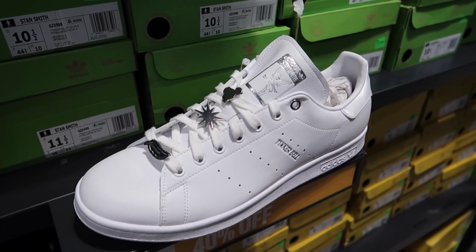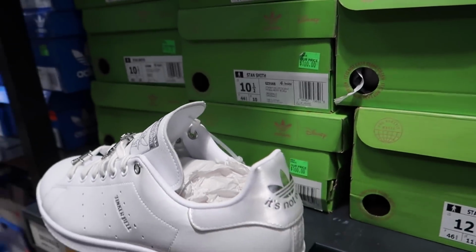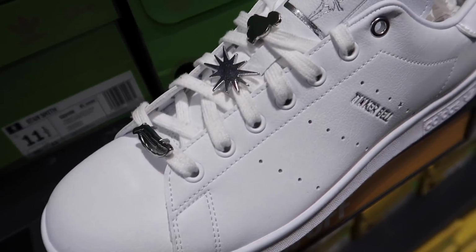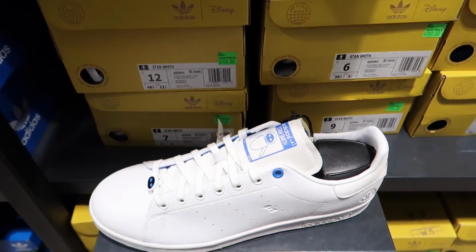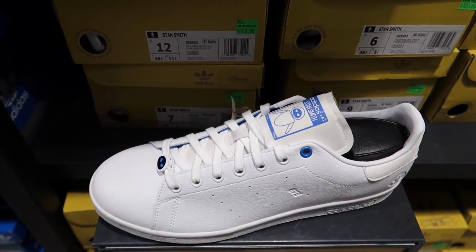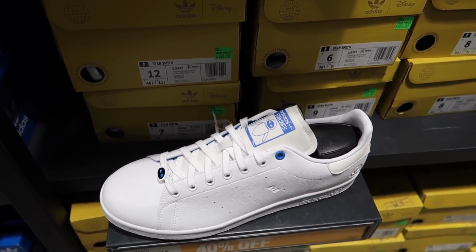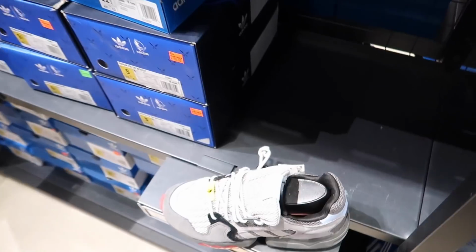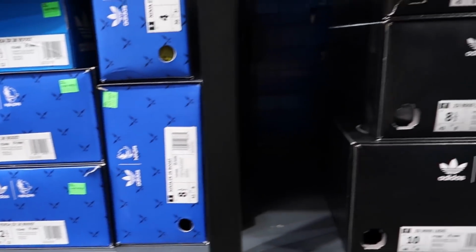So this is another pair of Tinkerbells right here. Not a lot of design on there that says Tinkerbell aside from the tag and these little gibbets or whatever they're called on the laces. And they also have an Eevee one. And I bet you the other one is Wally too. Usually one side is Eevee and the other side is Wally. Is this Ninja the Gamer? Does he have a line with Adidas? Weird.